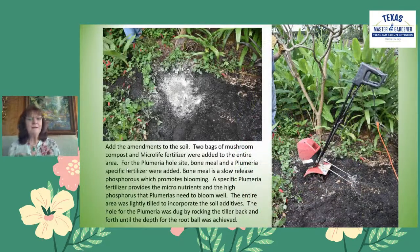To prepare a bed, and this is a bed with companion plants around the plumeria, I take compost and I layer it all around the area. Then I take microlife and sprinkle it around, and then I till it in lightly. Then I add the topsoil. Then I add bone meal and a plumeria-specific fertilizer. Bone meal is very important. It is a long-acting phosphorus, and phosphorus is that middle number on a fertilizer. It helps to promote blooming.